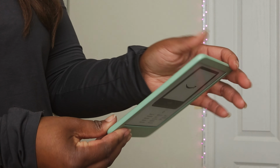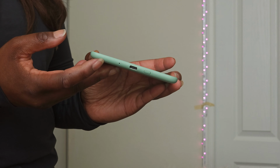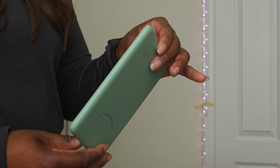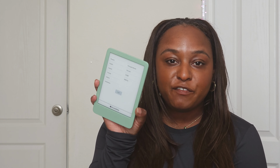Time for the reveal. The bottom, USB-C, power button, and then I guess this is the light button. There's no other buttons on this Kindle device. We're going to turn it on. All right, it's ready for me to set up.